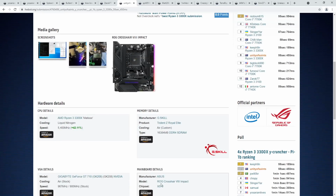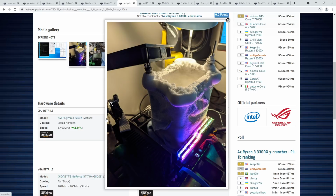Unity was using a ROG Crosshair 8 Impact. Here's the setup with the LN2 pot. Only 2 mounting rods. I'm guessing he probably has an Intel mounting bracket, or he just couldn't be bothered to set it up properly.